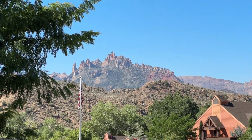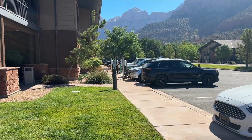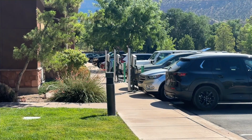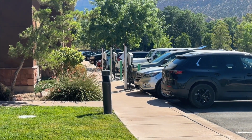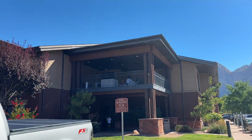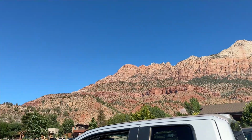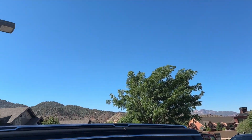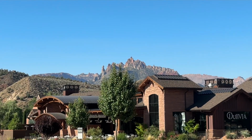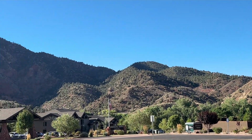This Hampton Inn by Hilton is going to show up as the Zion National Park location, and you can see just how close to the park you are. They've got some electronic carports, outdoor patios, and everywhere you look in this hotel is surrounded by these amazing views. It was really cool because we had gotten here at night, so we had no idea what exactly we had stumbled upon, but we were so happy to wake up to all of this.